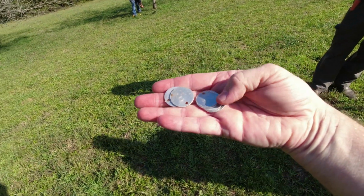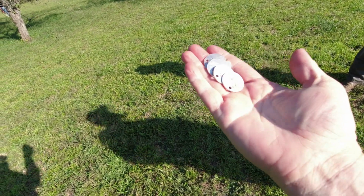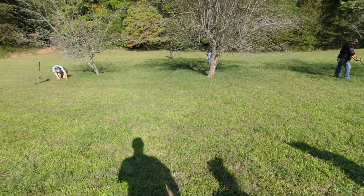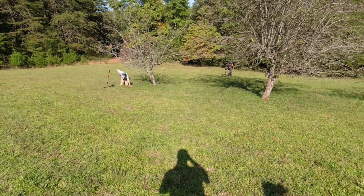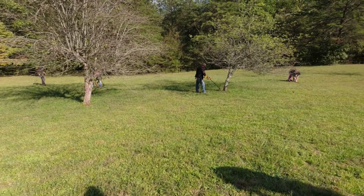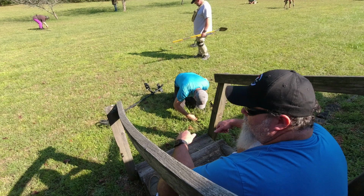All five of the tokens have been found. They are now in my hand. You're going to be taken care of. And there's one more dime. There's a silver dime in here. It's kind of over that way a little bit. But we're going to give them like 5 more minutes to hunt, and we'll end this one and give away some stuff. How'd that go, Chris?